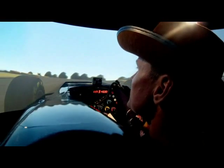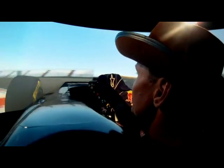Cross the start-finish line, up into turn one, huge amount of elevation change, dip down into the apex. This will be first gear. This will invite people to dive down the inside and try and create an overtaking opportunity.